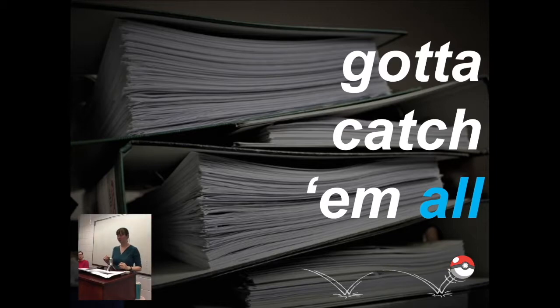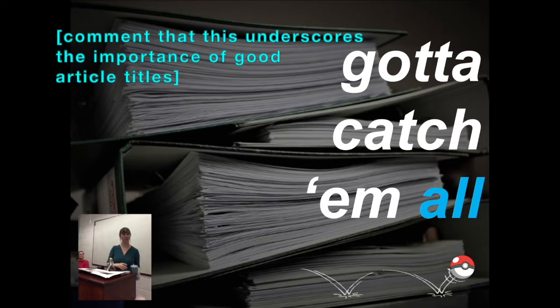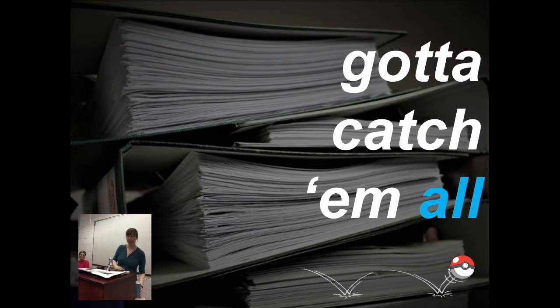At least I will. That certainly speaks to the importance of writing a really good title on your article, because if you want it to be captured in the right way, then you've got to be really specific and not cutesy.